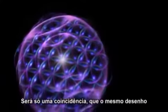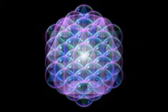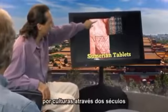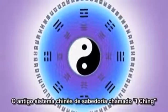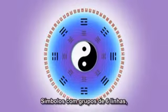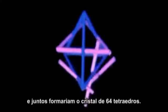I started wondering, is it just a coincidence that the exact same design appears in significant places on 2 different continents? But then Nassim showed me that this geometry of 64 is encoded time and again in cultures across the centuries and from all over the world. The Hebrew Kabbalistic tree of life creates the same structure we just saw, with the vector equilibrium again embedded at every level. The ancient Chinese system of wisdom called the I Ching is based on 64 hexagrams, symbols with 6 lines in a set, some continuous, some broken. These can be put together as the 6 edges of a tetrahedron, and together would form the 64 tetrahedron crystal.